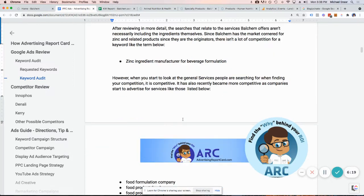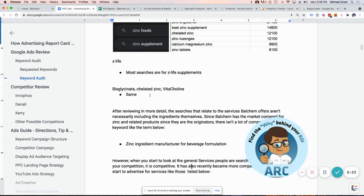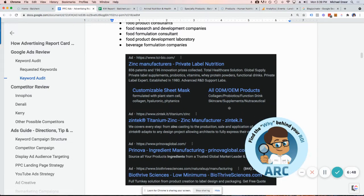What I thought was interesting about these keywords was that they're on the upper end of the funnel of knowledge. So you might not know exactly what you're looking for, but you know you're looking for something with chelated zinc. Vita choline again is the outlier because it's your guys' product, but the chelated zinc is kind of like zinc as well. But if you start to look at these more competitive searches, boom, what you start to see are a lot of people competing for that specific type of service.